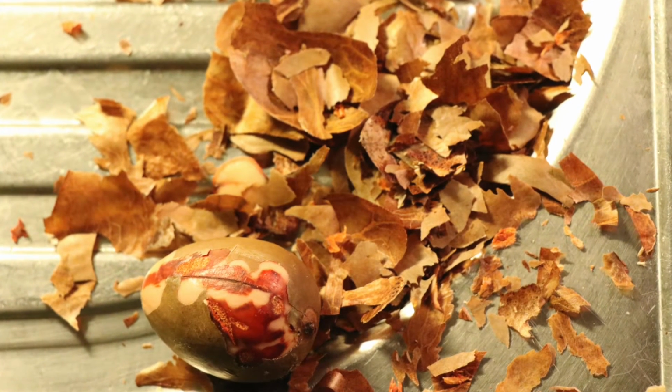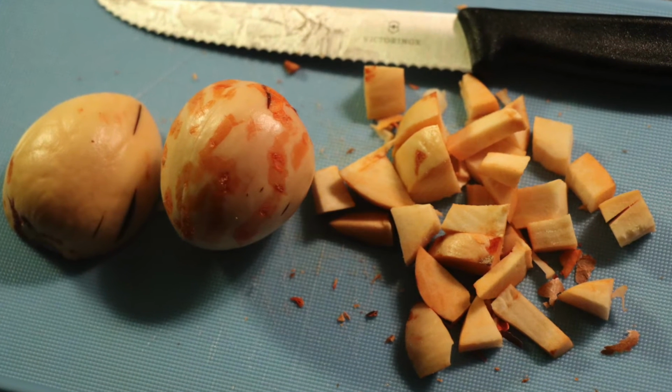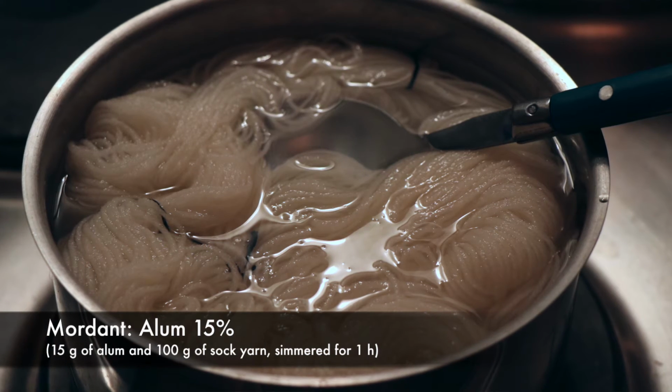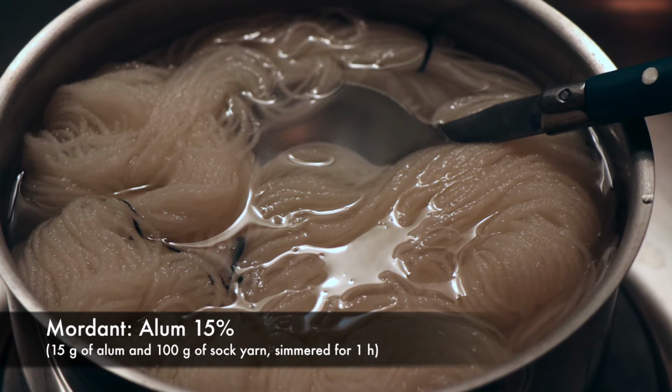First thing I did, I let them dry for one day so that the peel on the outside got a bit more crispy or dry, and then you can peel it off easily and chop the pits up. I noticed that they were oxidizing already in air and turning a bit pink and red, which is very interesting. Then I kept them a bit in the fridge because I didn't have time immediately to dye with them. Maybe that was a problem. But I mordanted my yarn in potassium aluminum sulfate, which is known as alum, for 1 hour. I used 15% alum, which means 15 grams per 100 grams of yarn. And then I boiled the plant material for 1 hour.